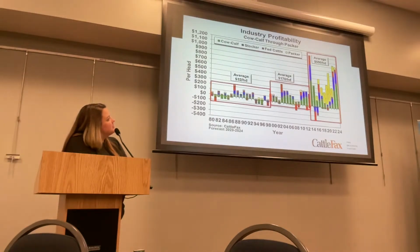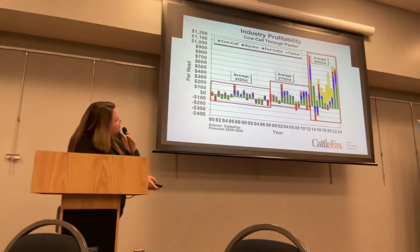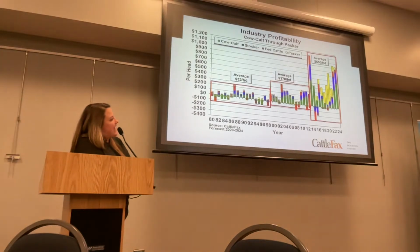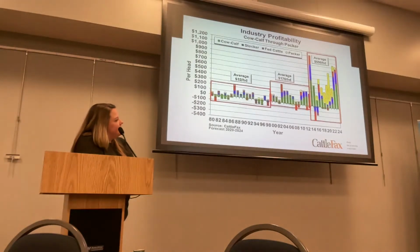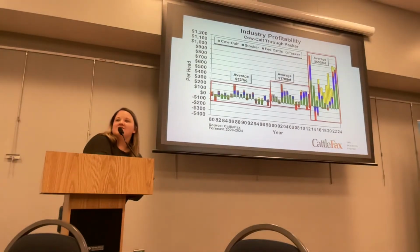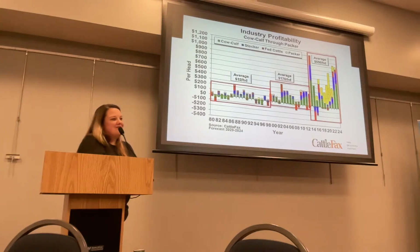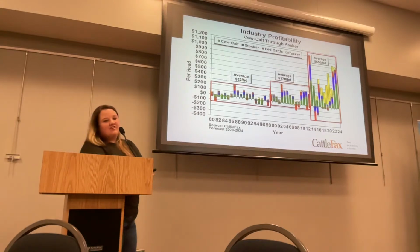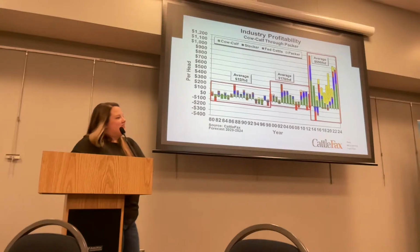So the green portion is the cow-calf, the blue is the stocker, the red is the fed cattle, and the yellow is the packer. So we can see in 2020 how big the yellow mark is. For those of you that can or can't see it, it's very high. We all know when COVID hit and the years after COVID, the packer was getting the highest majority of that profit per calf. And as cow-calf producers, we kind of felt slighted. I think that's fair to say.